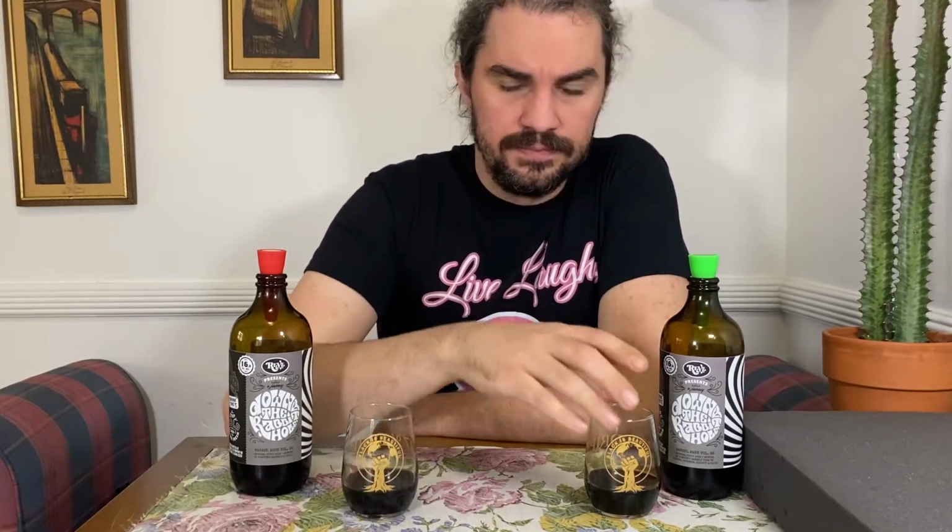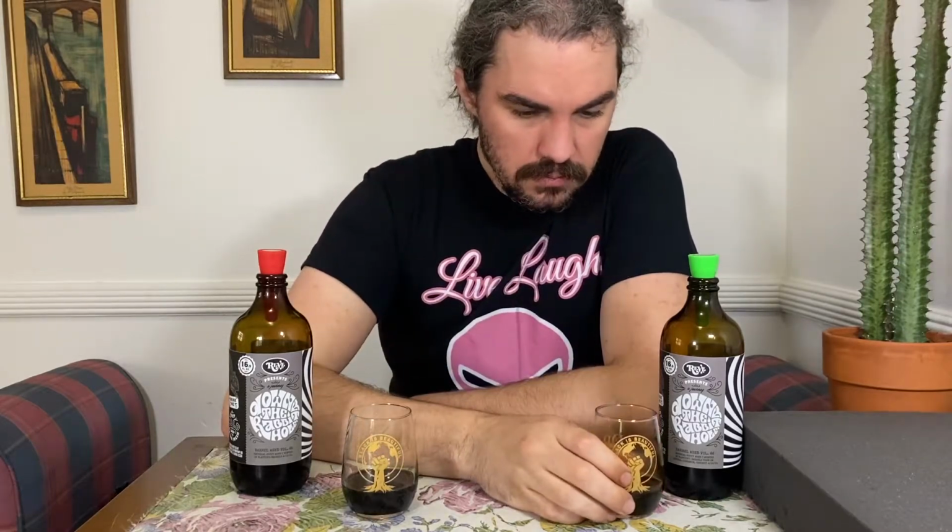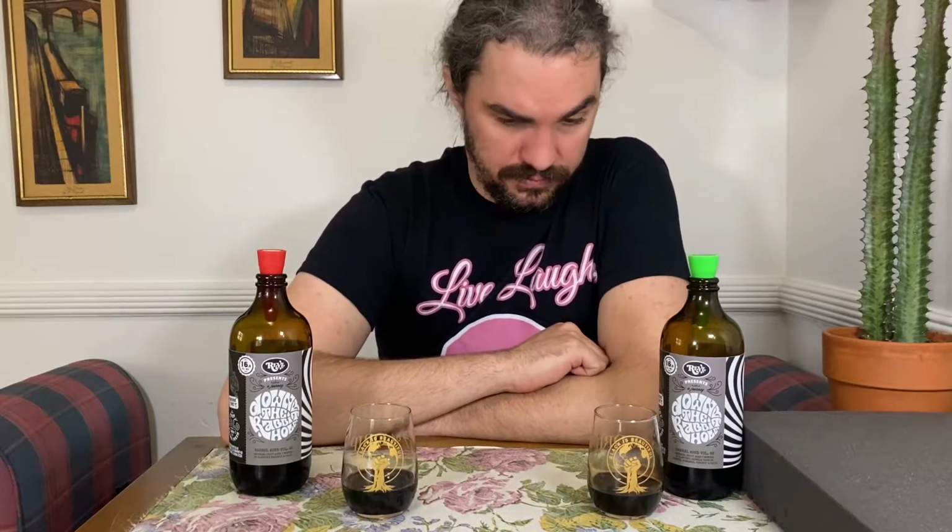For me right now, this doesn't remind me of a barrel-aged beer. You get a little bit of it over here, but as it warms up, I'm getting a little more wood in the nose and in the taste. I don't know if I would pick it out if I didn't know this was barrel aged. Maybe in the nose, but not really in the taste.